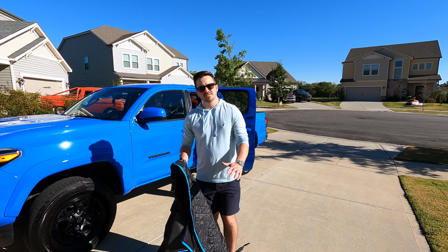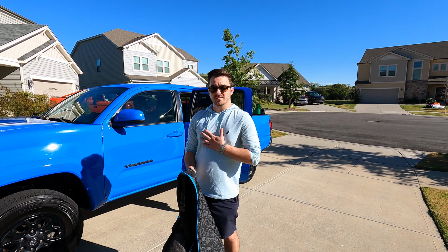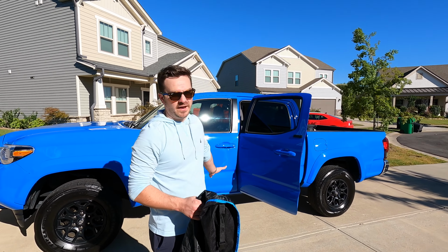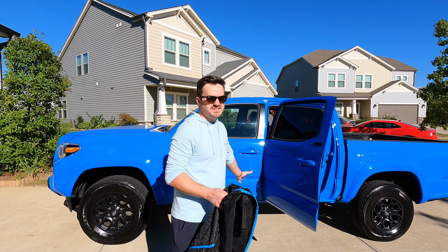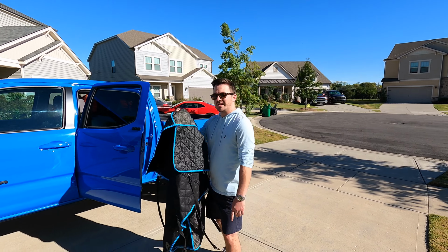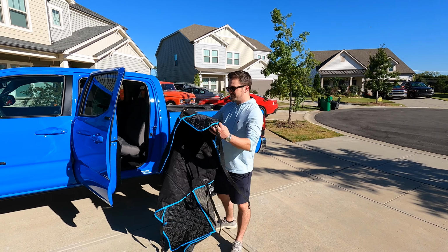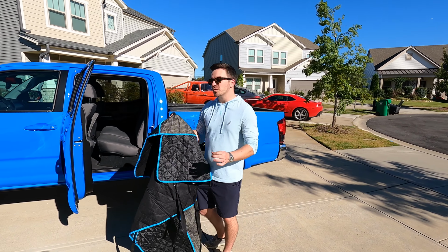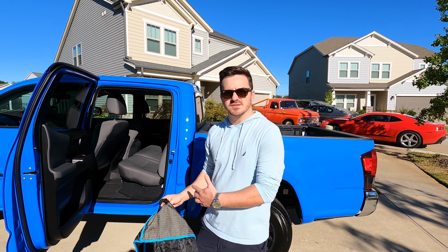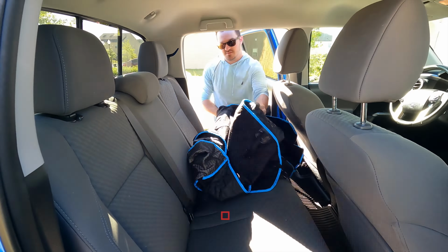For all you pet owners out there, if you got a dog like me, it sheds a lot. Now you don't want that in your Tacoma, hair flying everywhere, getting in the seats, because that's one of the things that's hardest to get out: dog hair. That's why you got to get a canopy. This thing is so easy to install and it literally catches everything. But I'll tell you a little bit more about that after I get it installed. So let's get it installed.